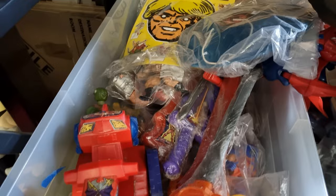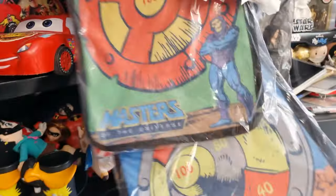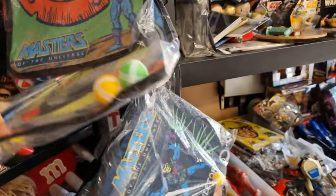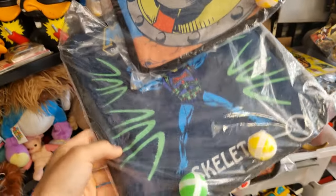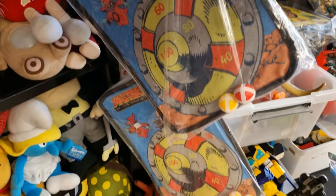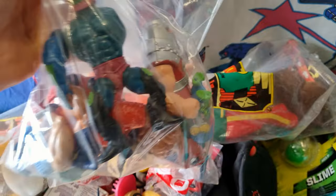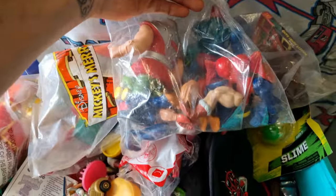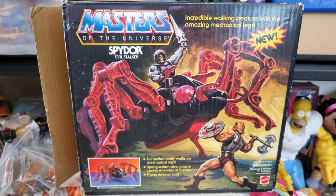He also had something that I've never seen before, some vintage MOTU games, like target practice games with a game board and some balls that you'd throw. These are incredible. Masters of the Universe target practice games. Dean, have you got one of them? Unreal. You guys have one of the figures. Very cool. Not to mention heaps of loose MOTU figures to dig through in lots of tubs, and even a vintage boxed Spider, which was really cool to see.